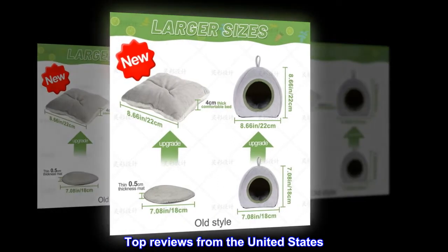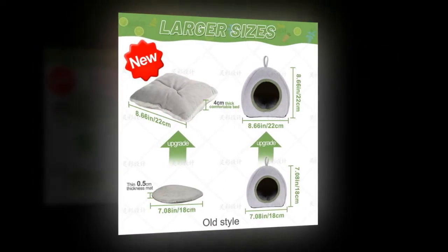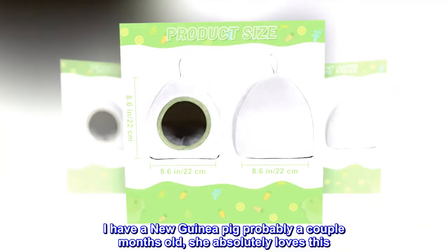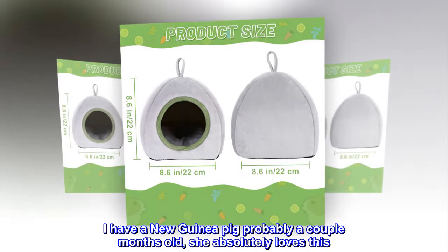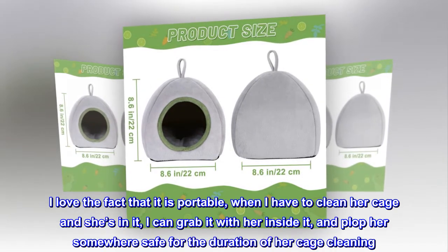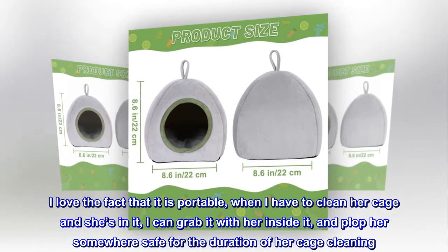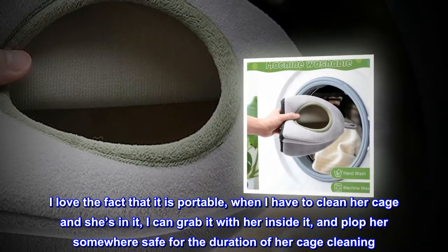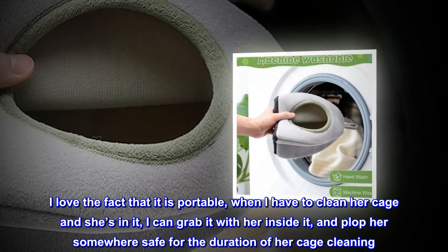Top reviews from the United States. Perfect. I have a new guinea pig, probably a couple months old. She absolutely loves this. I love the fact that it is portable. When I have to clean her cage and she's in it, I can grab it with her inside it, and plop her somewhere safe for the duration of her cage cleaning.